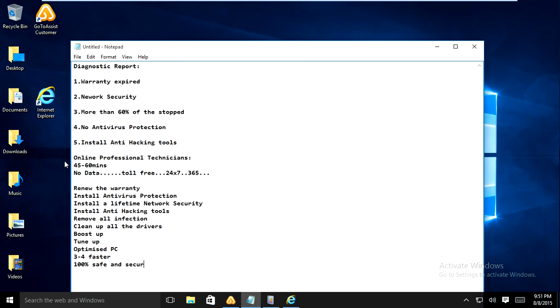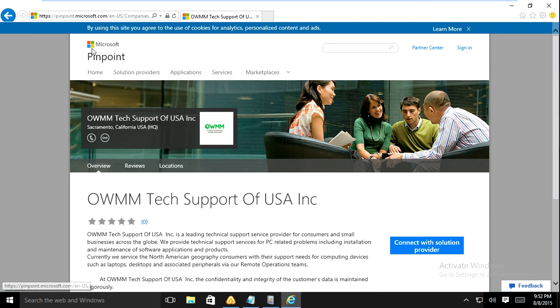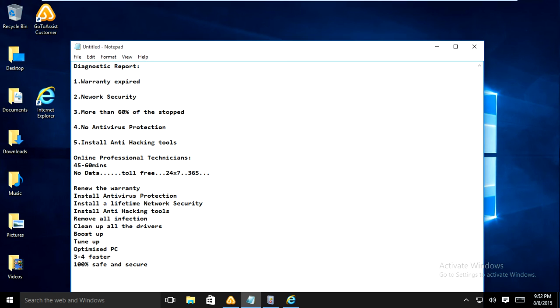These are the things we're gonna do in your computer for another 45 to 60 minutes. All right. The software which we're gonna implement are only Microsoft recommended tools, which will not even be third-party or a free version. We'll go ahead and install genuine Microsoft certified tools in your computer.